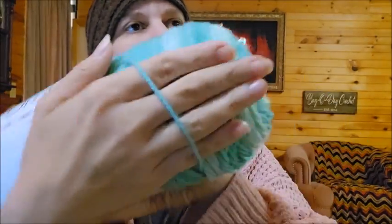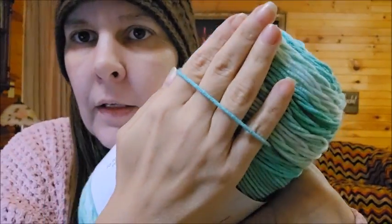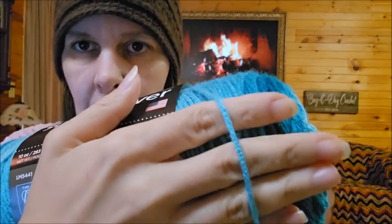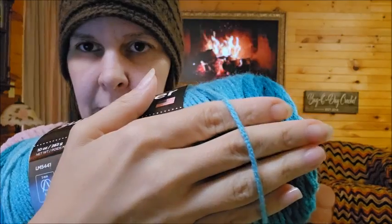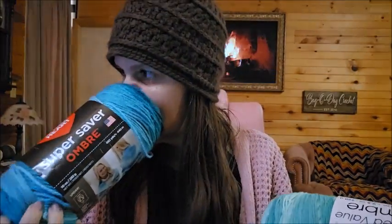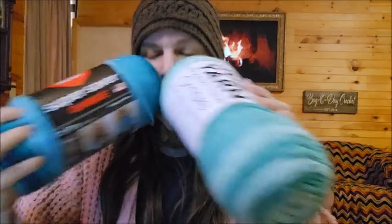Let's look at the weights on them. So this is the Premier. Yeah, I see that's an okay 4 weight. And then this is Redheart's. I'm going to say that's an okay 4 weight. It appears to be maybe just a tad thicker. And it smells clean. And this just smells like yarn. This has been in my house. It doesn't smell like a cardboard box. How about that? They both smell good.